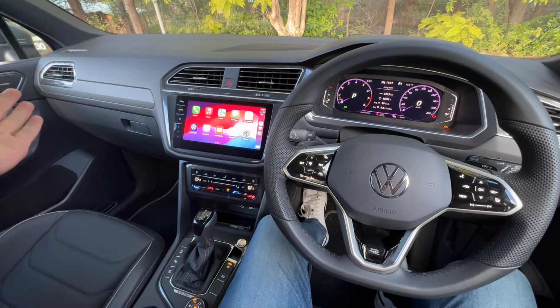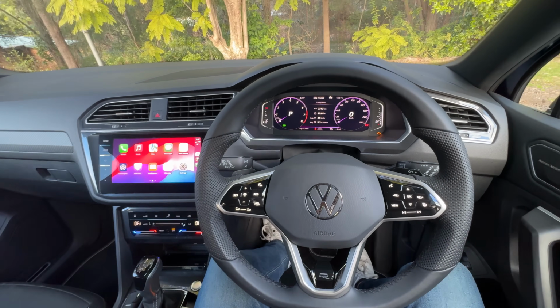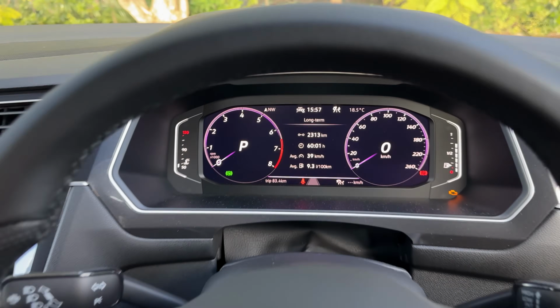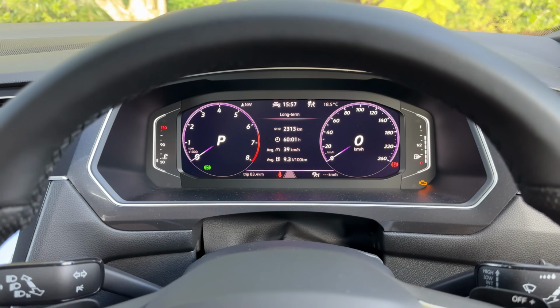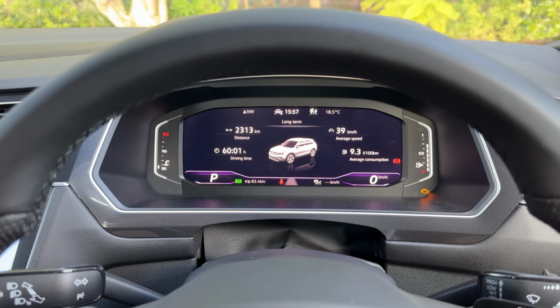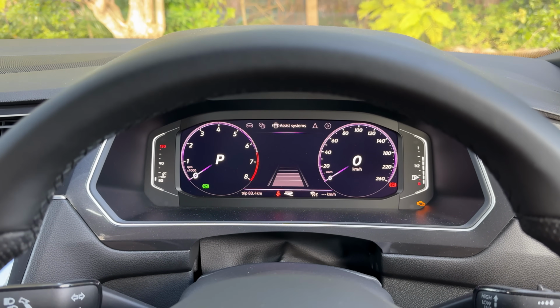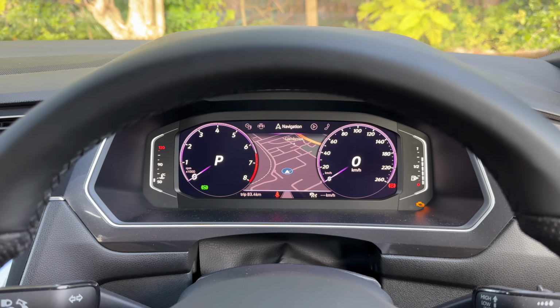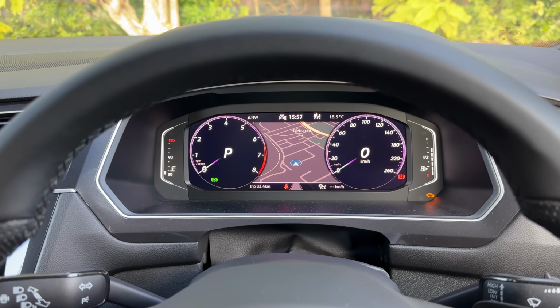Obviously, this is the high-grade version, so it gets the biggest screen and it gets the big virtual instrument cluster as well, virtual cockpit or whatever they call it, and it is a lovely, colourful piece of design and tech, and there's a heap of different views available to you as well, including one with maps and so forth too if you need that. So you can jump through different elements of this design on the screen, and it really is a pretty nice piece of tech, I reckon.